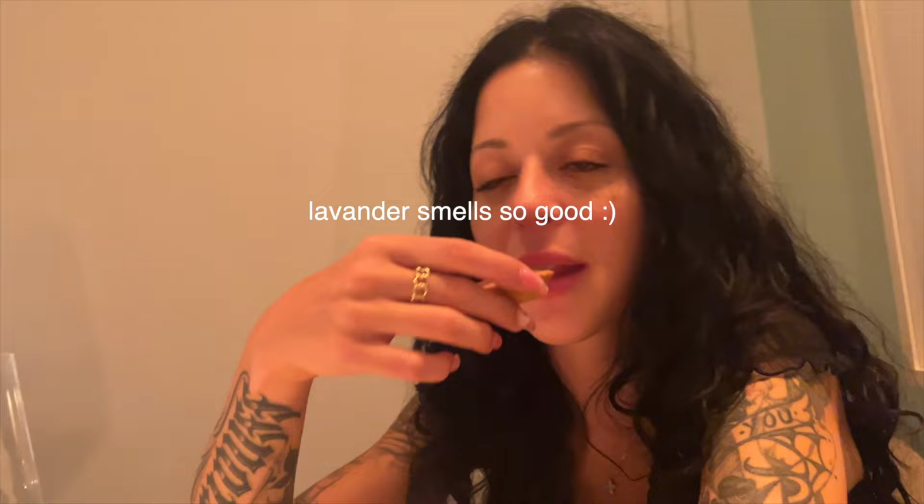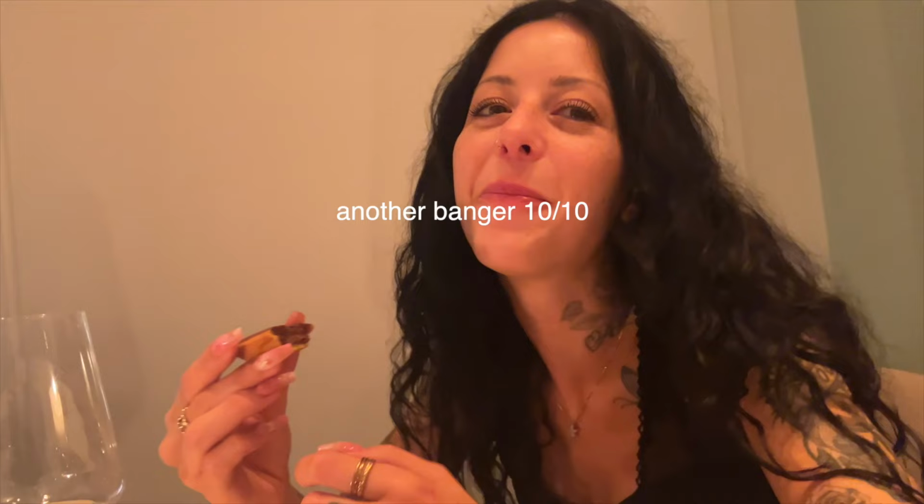This will do. Is it good enough for you? It's like a lava cake with a very subtle lavender flavor in the background. Yeah, I think this is the best one. So good. Fancy.